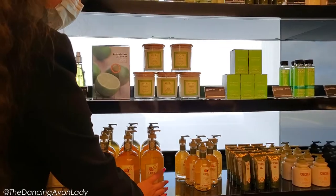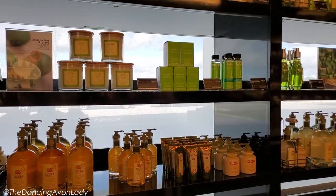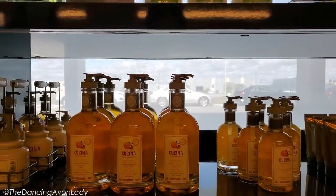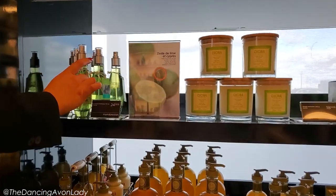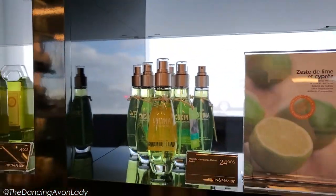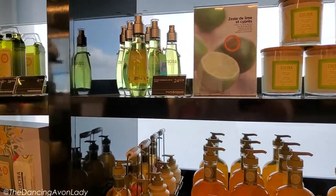Some of them are available, but not in the glass one, in the plastic one. Oh my God, that's glass? Yep. Touch. Go for it. I love the glass decanters. This is also glass. Oh my gosh, that's amazing. This is a room spray? That's the kitchen spray, they call it, but kind of like a room spray. Nice, I love this set.